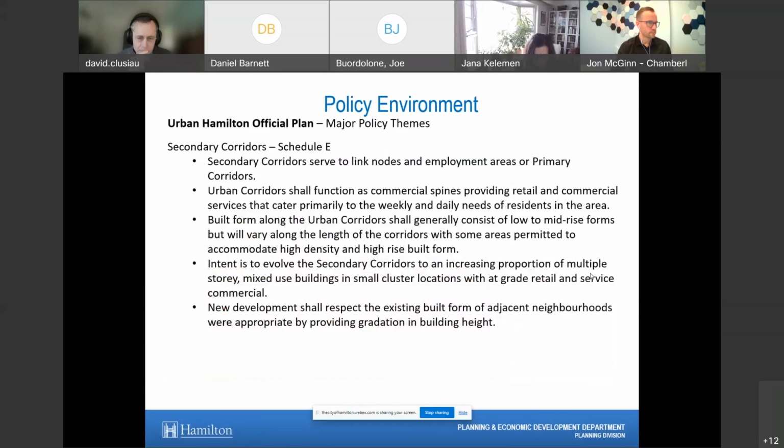Major policy themes: secondary corridors serve to link nodes and employment areas of primary corridors. Urban corridors shall function as a commercial spine, providing retail and commercial services that cater primarily to the weekly and daily needs of residents in the area. Built form along the urban corridor shall generally consist of low to mid-rise forms, but will vary along the length of the corridor, with some areas permitted to accommodate higher density and higher rise built form.